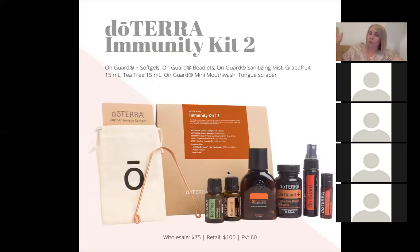Here's month 2, again, only $75. You're going to get those On Guard soft gels that I told you about that I'm addicted to for when I'm sick. The On Guard hand sanitizer, you get another one because you'll go through it. You're going to get the On Guard beadlets, which are a quarter to a third of a drop of On Guard per beadlet. You'll get a mini mouthwash, grapefruit, which is personally one of my favorite oils. I use that for metabolism boosting, detoxing, and then mood support. I love the smell of it. And then tea tree, which is the same as Melaleuca, as well as a tongue scraper, which if you haven't learned about tongue scraping, your mind will be blown when you see how beneficial that can be.